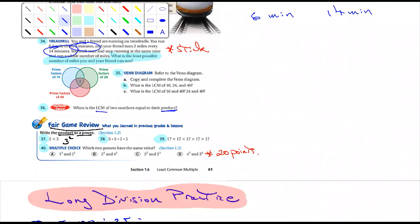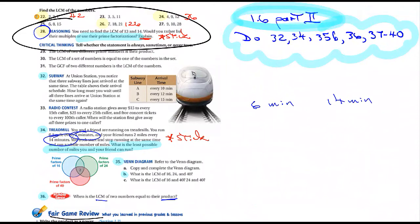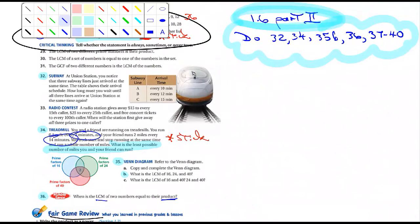And then somebody asked me to help with number 32. I'm not sure what's so tough about 32. At Union Station, there are 3 subway lines, and the timetable shows their arrival schedule. I think I talked about this one. 10, 12, and 15. Factor them out. And then you'll get how long you have to wait until all three lines arrive at Union Station at the same time again. Okay. There you go. Quick homework help video.